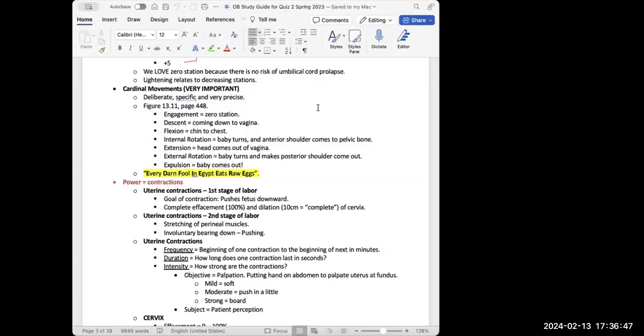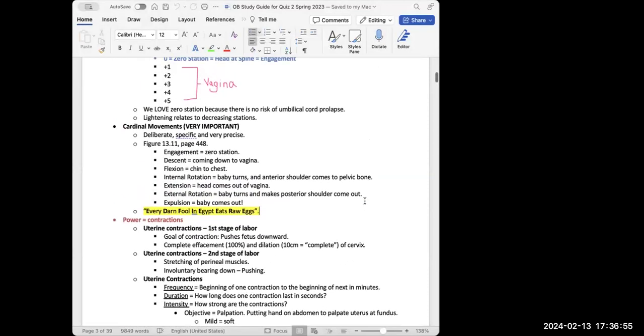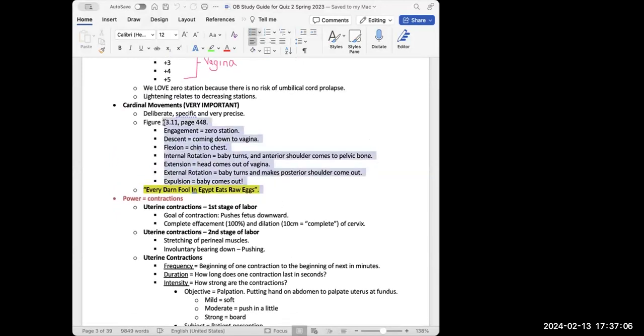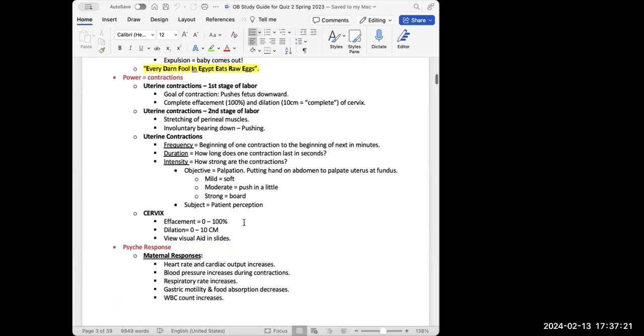Okay. So that's why it's really important to get visuals and things so you can understand this, because a lot of it can be very visual. But yeah, that's what we're looking at when it comes to the baby. So she's definitely going to ask you what happens in each. So knowing what happens in each of these cardinal movements is very important. So remember the rotations, we're talking about shoulders, and extension, the head comes out, things like that. She's going to ask about it.